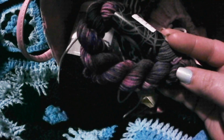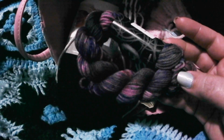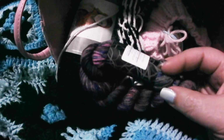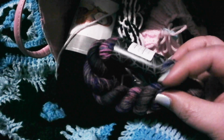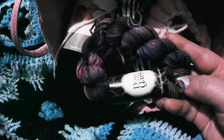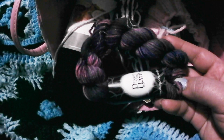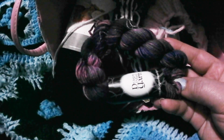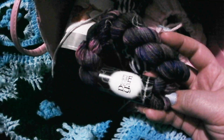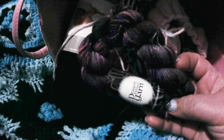In any case, it's lots of pinks and magentas and plums. There's a little bit of gray over here. And so yes, this is Dudley Demented from Dragon Horde Yarns. And so I'm really enjoying opening these and seeing all the colors, though I'm not sure that this reminds me of that scene. Yeah, so anyway, I still enjoy seeing all of the skeins because they're so pretty.